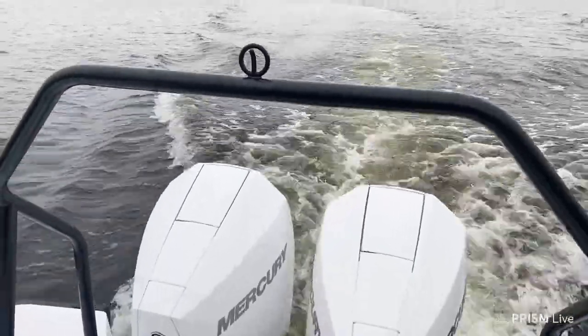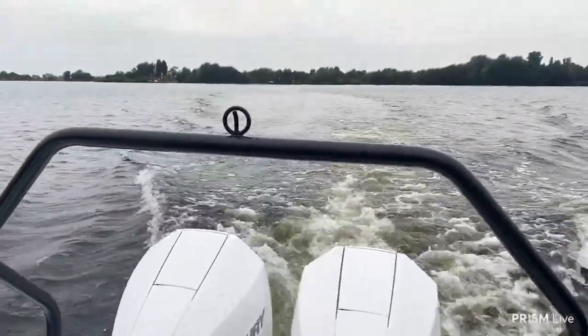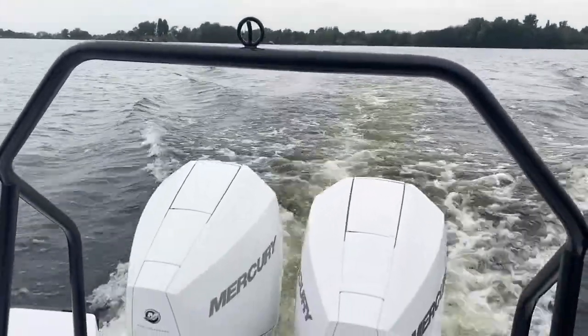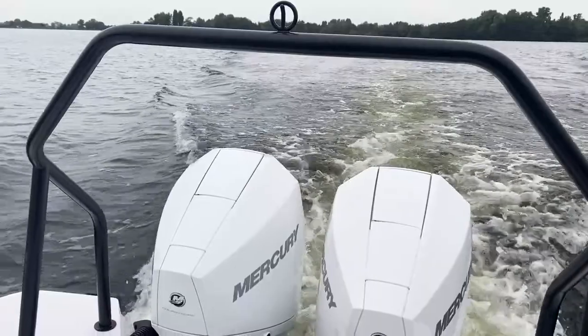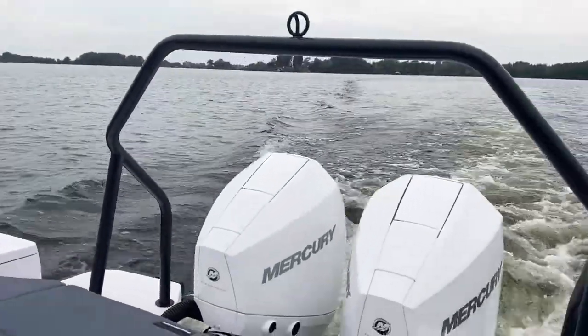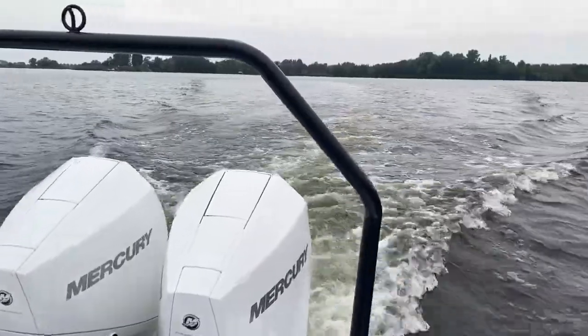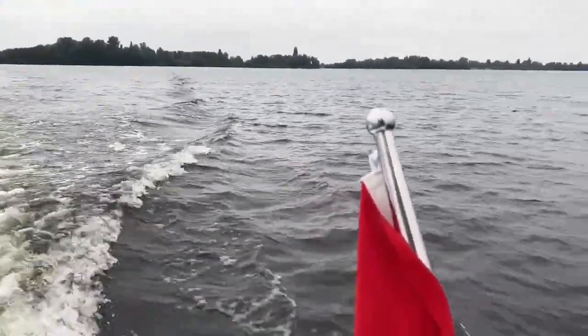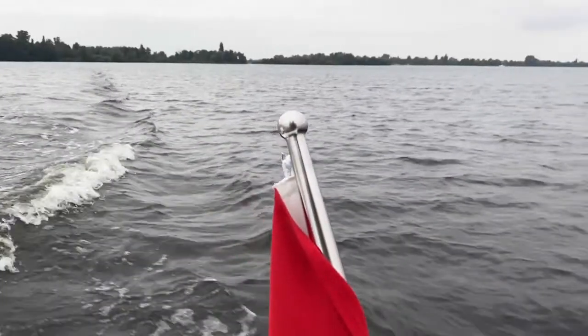How much fuel are you carrying? We now have around 140 liters in the tank. The water tank is full. I just filled it up yesterday evening. We're 3 people on board. There is still some stuff on board. Let me in the meantime also take the cooler inside so that it doesn't damage anything.